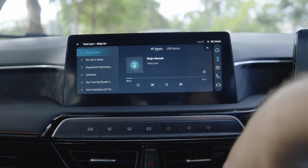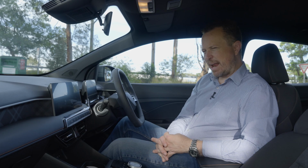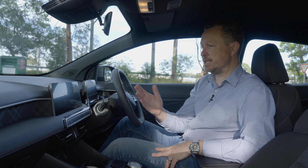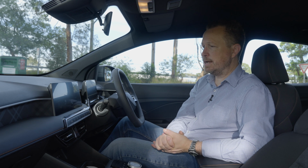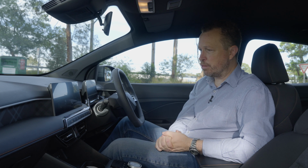It runs pretty much the same software that you'll find in the ZS SUV, although it has had a slight redesign. Some of the corners have been rounded, some of the shades of grey are a little bit different, but it is a good system and pretty easy to use. However, in this entry-level model, you won't find native navigation or digital radio. You've got to step up to the Essence for those.